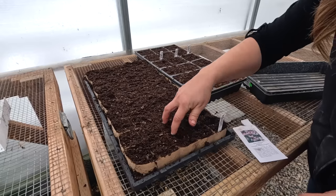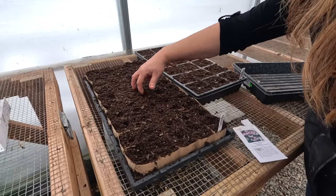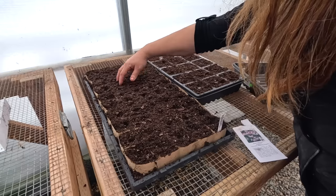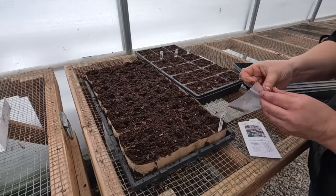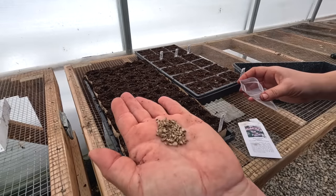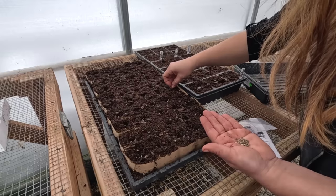Okay, echinacea seeds want to go about an eighth of an inch deep, and I usually put a layer of vermiculite on top of everything that I plant from seed, but I'm out at the moment, so we're skipping that step today. I don't know if you can see what those look like. A little bit bigger than the geranium seeds. I'm going to shoot for two in each one of these cells.